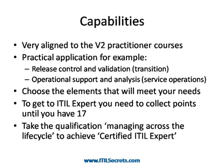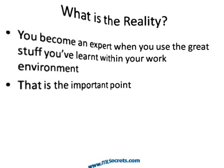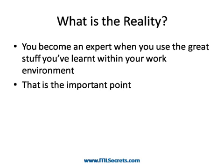So what we say to people is choose elements of the qualifications that will meet your needs. But to get to expert level and to be able to get the little badge that says I am a qualified ITIL expert, you need to gather points. There's a points system. And as you go through that life cycle, you can take various points so that you get to the level where you have 17 points. And then you take a qualification called Managing Across the Life Cycle, which takes you up to become a certified ITIL expert. But that's the qualification structure. The reality is, you become an expert when you start to use this great stuff that you've learned within your work environment. I think that's the important point.